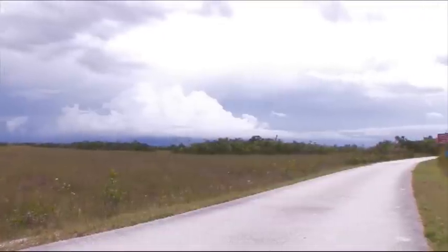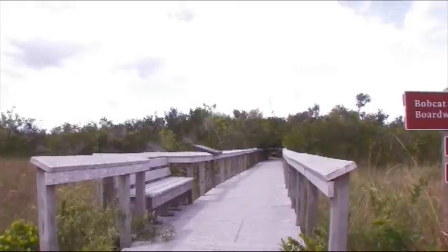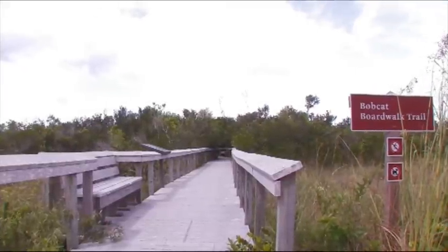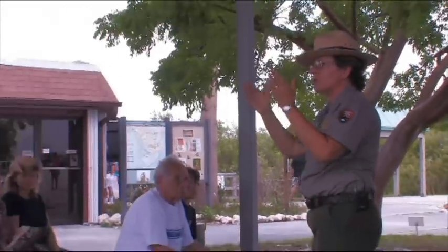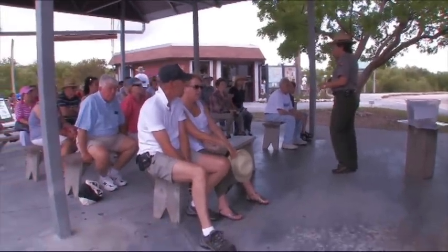I chose to work here because you're right there. You can step out the back door of the visitor center and you're right there. You're right in the element. You can look out the back window and see the otters crossing the road and the birds flying around. And once I started working, I just fell in love with the Everglades. And that's why I'm here now, because I really love the place.